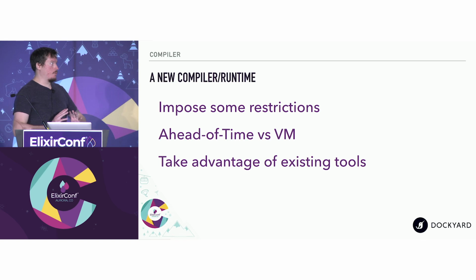So the approach I chose was to build this as a new compiler. I wanted to think about how we would do this from the ground up and try to solve some of these problems. The solution I arrived at was that if we impose some restrictions and approach this as an ahead-of-time compiler instead of a virtual machine, we can probably heavily optimize that code, strip out a lot of things that aren't needed at runtime, and make the package much smaller and more efficient. And if we take advantage of some open source tooling, particularly tooling around WebAssembly, we can probably hit the ground running fairly quickly.